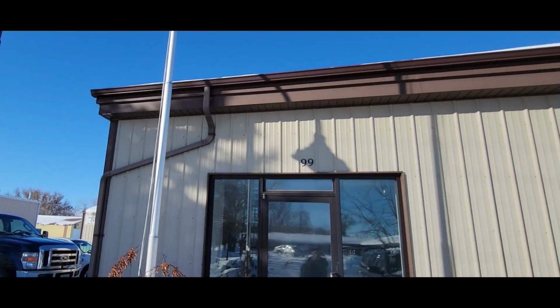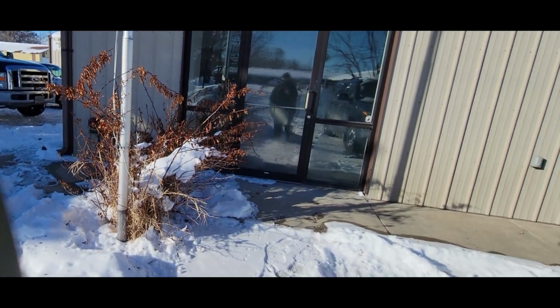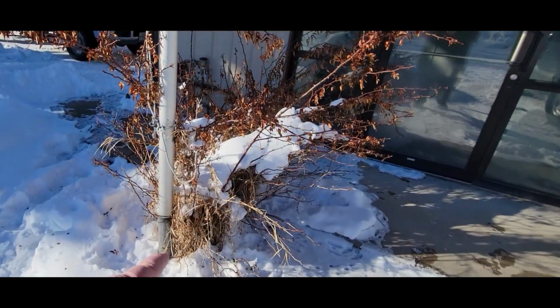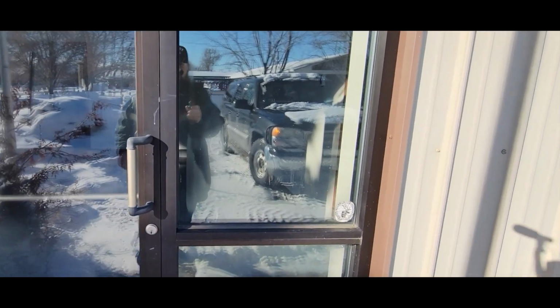So we got ourselves a flagpole. So we'll have Old Glory up there very soon. I got to get a little part for it. It's missing the anchor on this side. So I'll be getting that, and this atrocity will be leaving. So, but here we are.